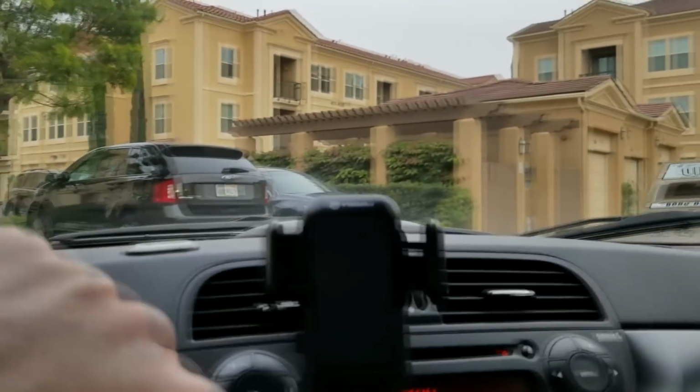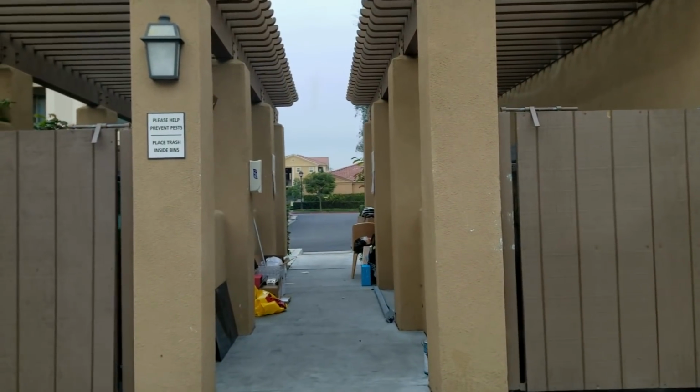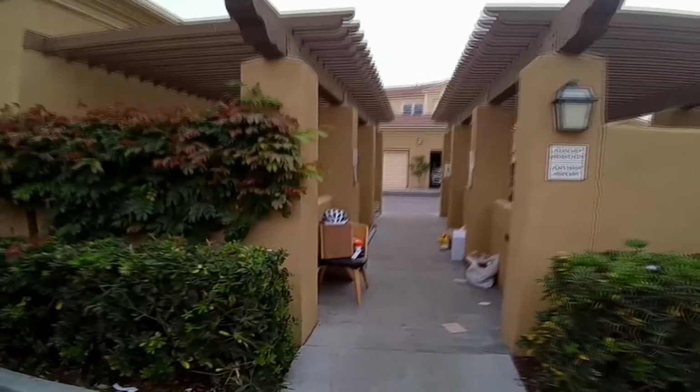All right, there's action over here, and there has been over the last couple days, but people have their garage doors open, so hold on 1 second. We might have to go around and take a closer look for sure.